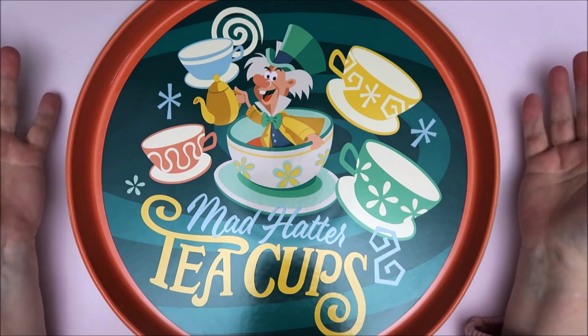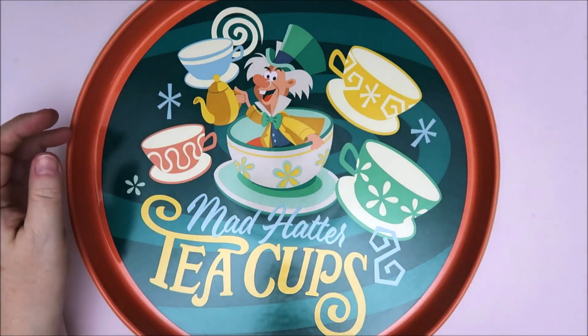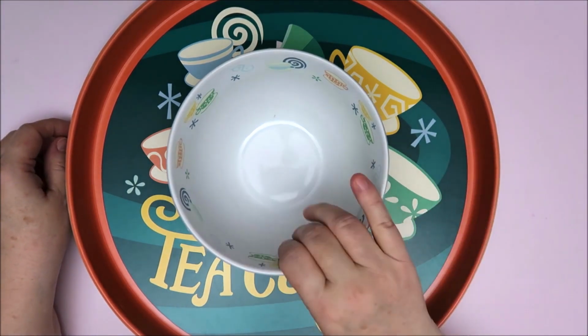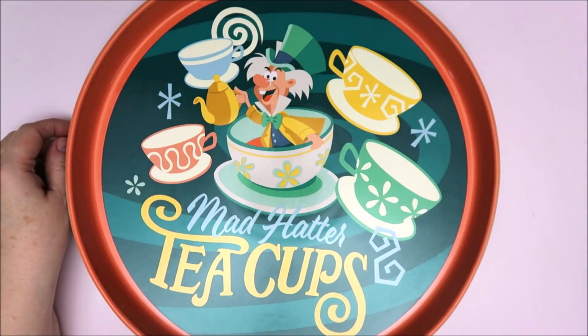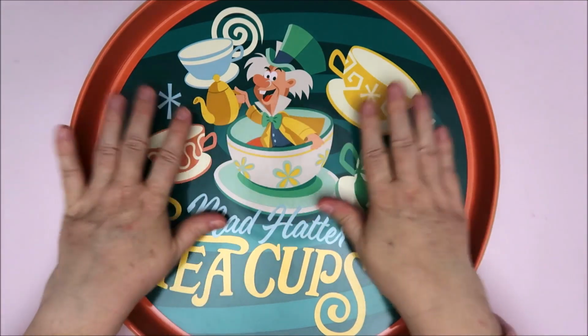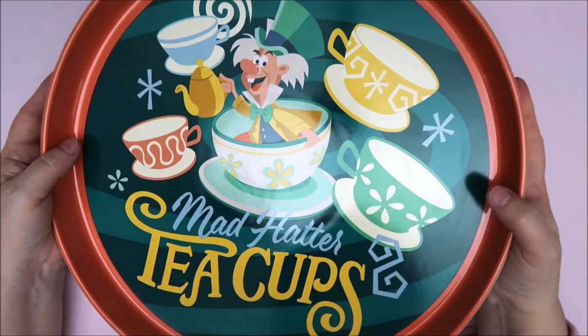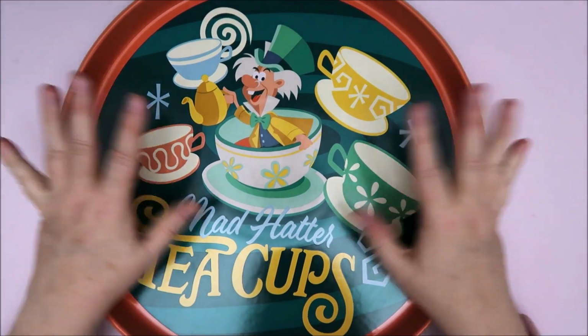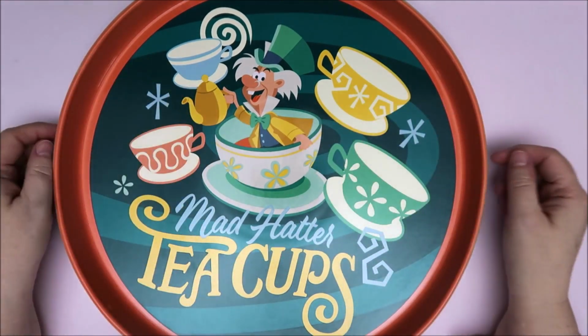It's just so gorgeous, but if you put something on top of it, you don't see the Mad Hatter anymore. I don't know, I'll find a spot, but it is beautiful, but it wasn't cheap. And now I know why, because it's not just a tin little thing, it's a huge ceramic heavy thing.